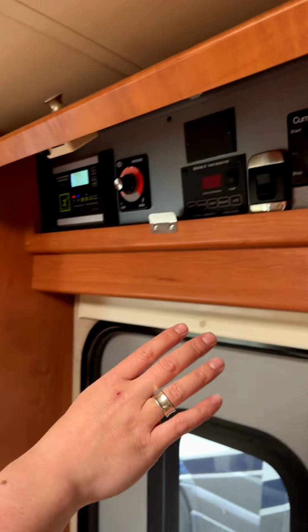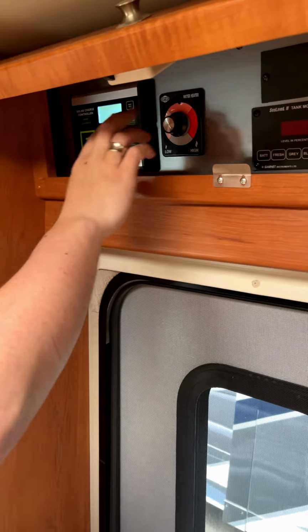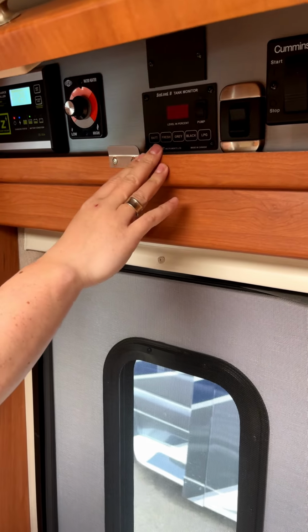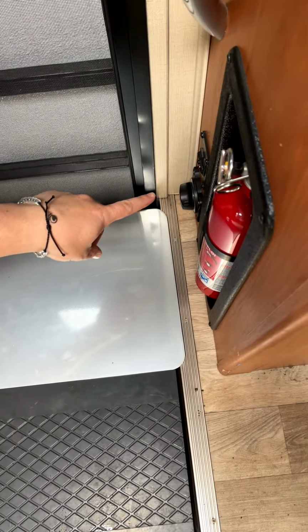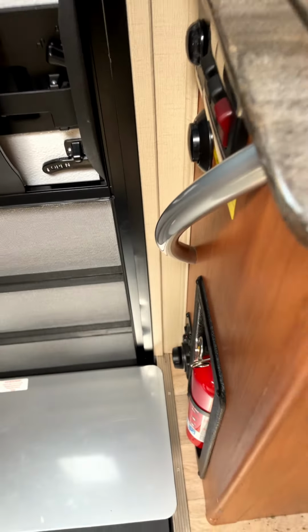So first you're going to see you have your solar. This is your solar controller. This is your generator controller. This is also monitoring your water tanks. Down here in the stairwell, you'll actually see your battery cutoff right there and a few extra switches that are going to run the house, and we'll jump into that in a second.